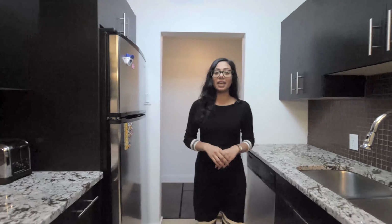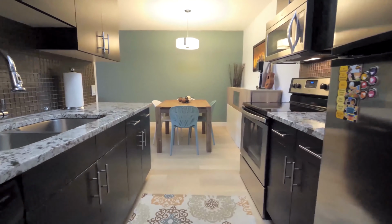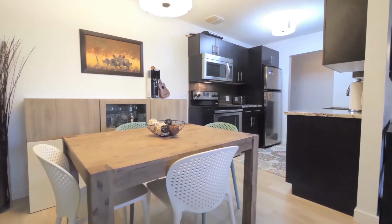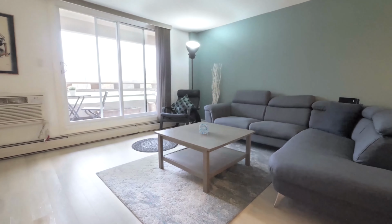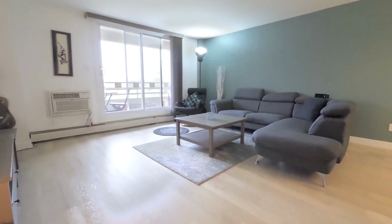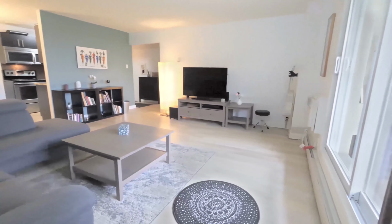Hi guys, welcome to unit number 203 in 180 Beliveau building. This is an updated unit with quartz countertops. We have beautiful light laminate flooring throughout the unit. We have a designated dining area and the living room lets in a ton of natural light. This condo has everything on your wish list.